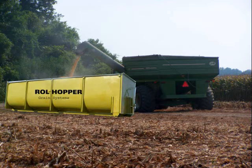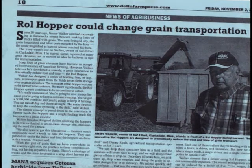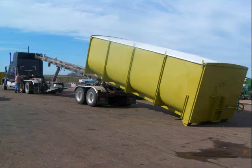Rol-Hopper by SafTCart is a new idea in grain transportation. SafTCart of Clarksdale, Mississippi has created the Rol-Hopper, a simple yet innovative solution to the logistical problems of the grain farmer. And the Rol-Hopper has been getting plenty of attention. The Rol-Hopper is a grain container that utilizes a roll-on, roll-off system to transport grain.